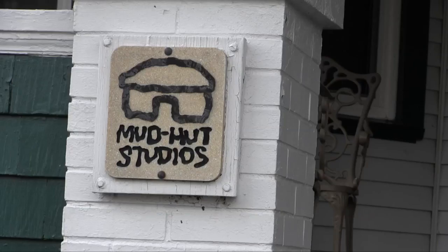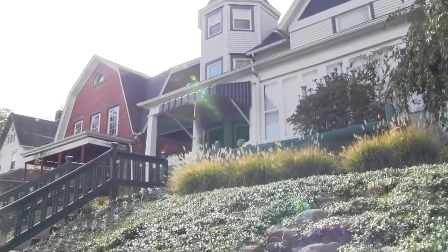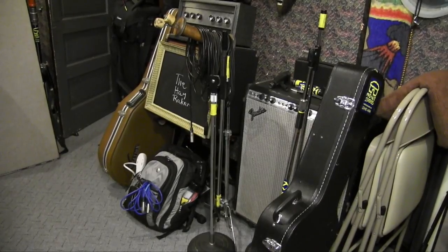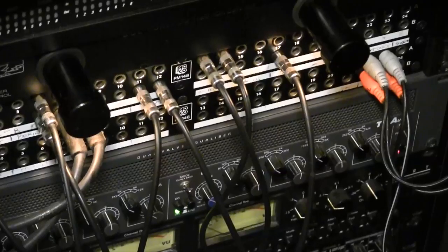So this is the performance room. One of the unique things about Mud Hut is its location inside an old Victorian house. And I realized that the decor could feel very relaxed as opposed to almost operating room clean, the way you think of recording studios. And it also did a lot for sound dispersion and reduction.